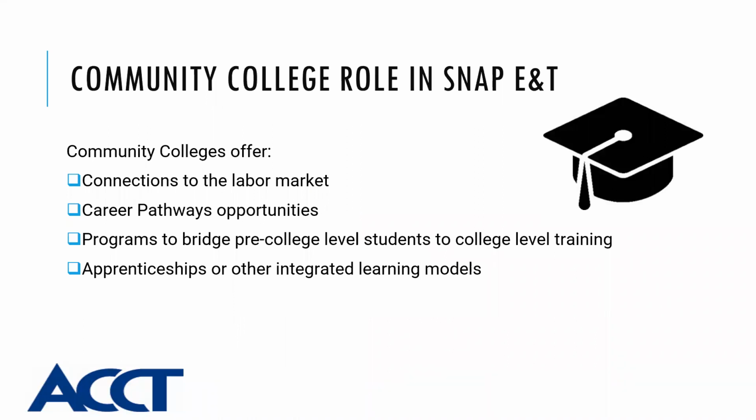Community colleges have the potential to play a big role in the SNAP E&T program. They have a lot of services, a lot of programs that are really a right fit for SNAP E&T. They have those connections to the labor market, so they know what jobs are available out there and what will make the best connection for their students as far as the labor market.